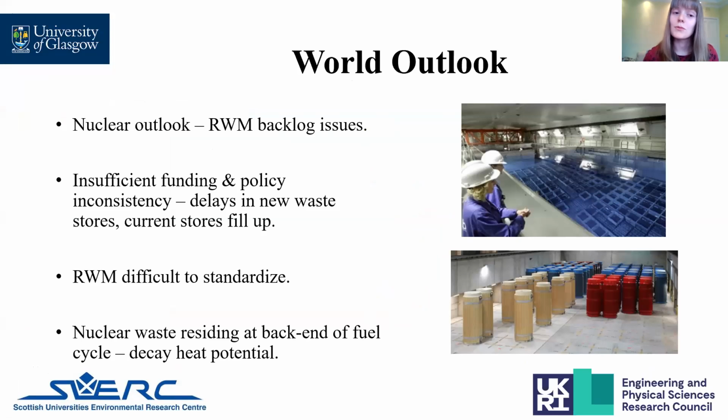So the nuclear power production process is currently seen as a low carbon resource, and it could actually be a vital baseload technology to replace fossil fuels in the not too distant future. However, the consequence of this power production is that a large quantity of radioactive waste accumulates at the back end of the fuel cycle. Radioactive waste management procedures which aim to safely contain and isolate the waste have always been a worldwide burden, and this is because current storage facilities continue to fill up, whilst new ones experience delays due to limited funding and inconsistencies in legal and regulatory frameworks.